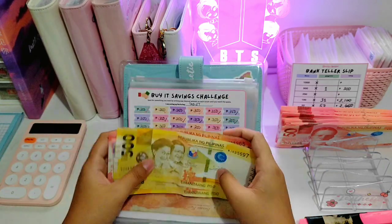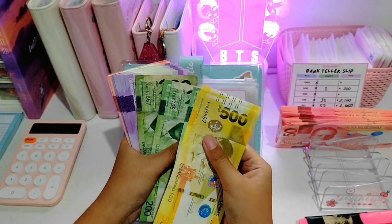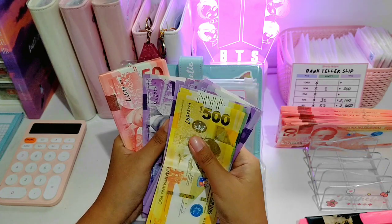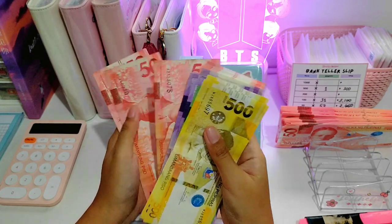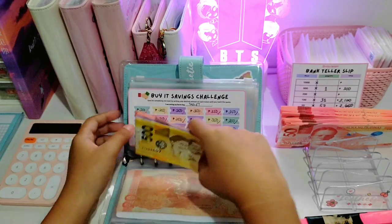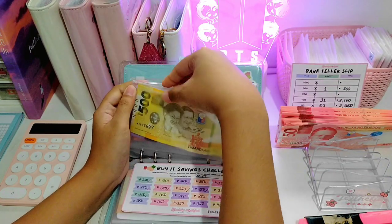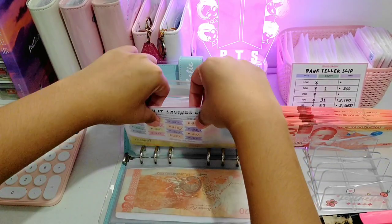So for our tablet fund, I now have 4,550 pesos. So this one's very thick guys, look at that. I hope it will fit inside. And yes, it does. Okay, let's put back the card also.